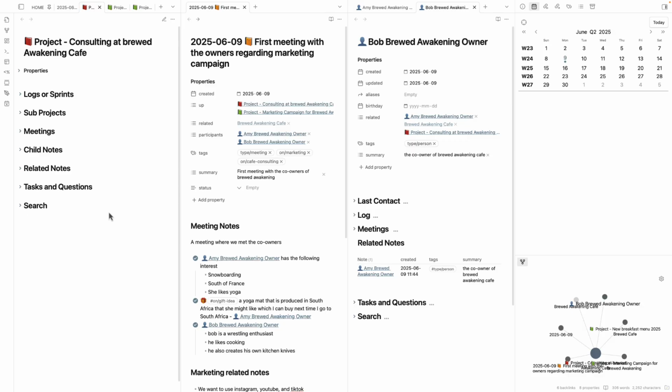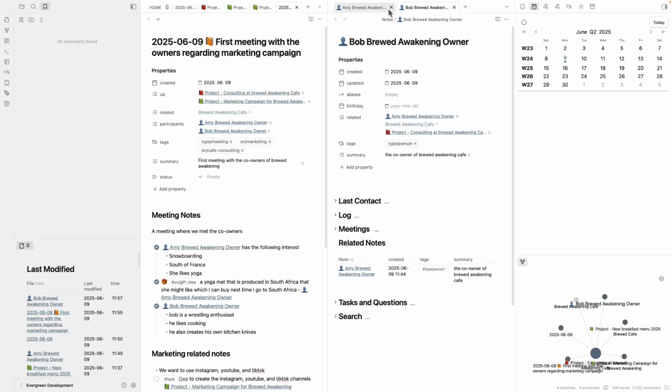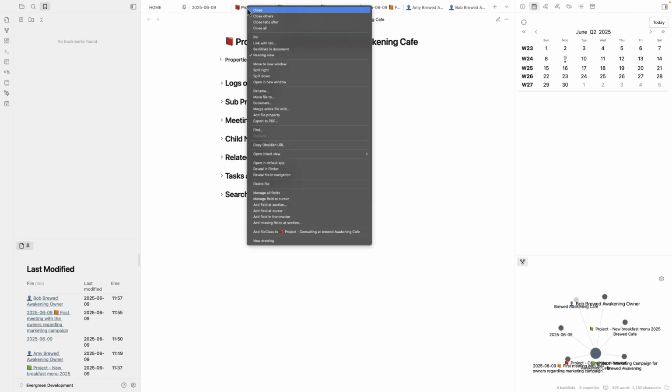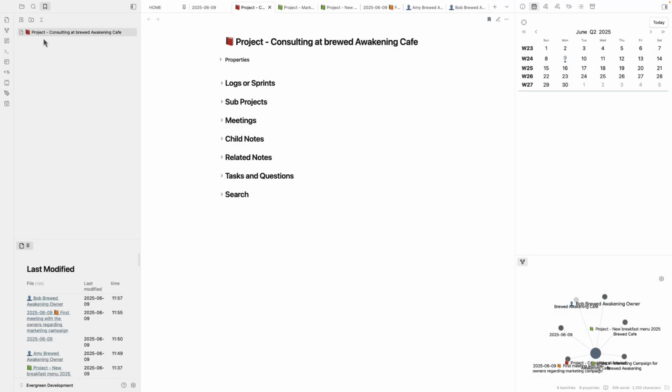So that's a quick rundown of how to use project management in Obsidian. A nice little tip: if you're working on projects quite a bit, you might want to have a place to quickly view the projects that you are currently working on. If we move everything here to one panel, you can go to the Project Consulting at Brewed Cafe, right click, and bookmark this. You can create a title, but let's just keep it as the same title. You can also create a group, but let's just keep it as the page itself.